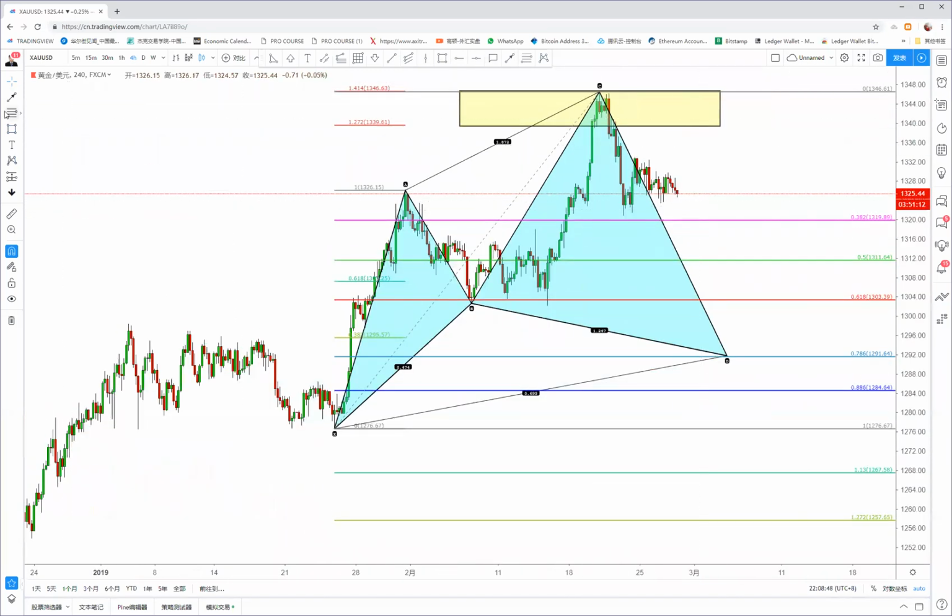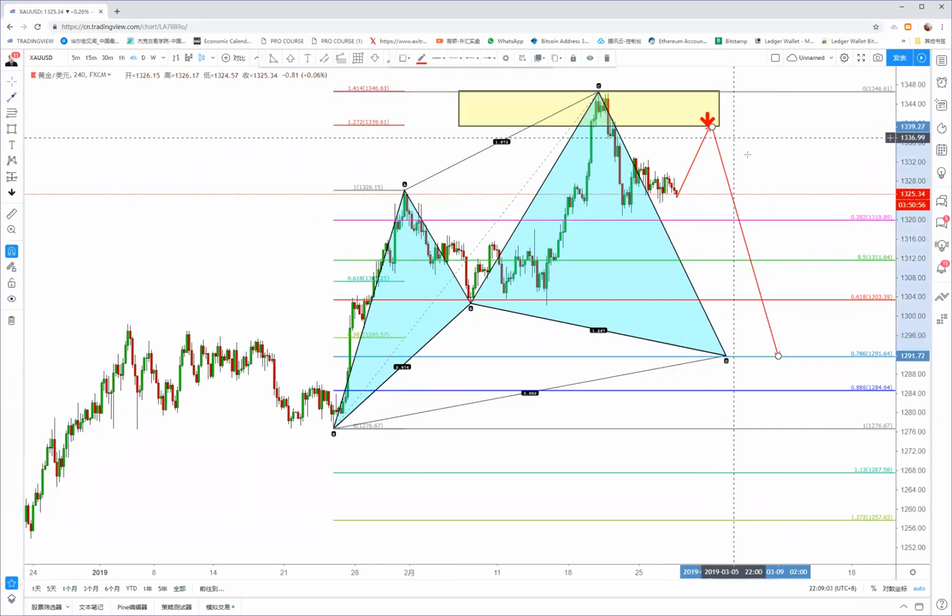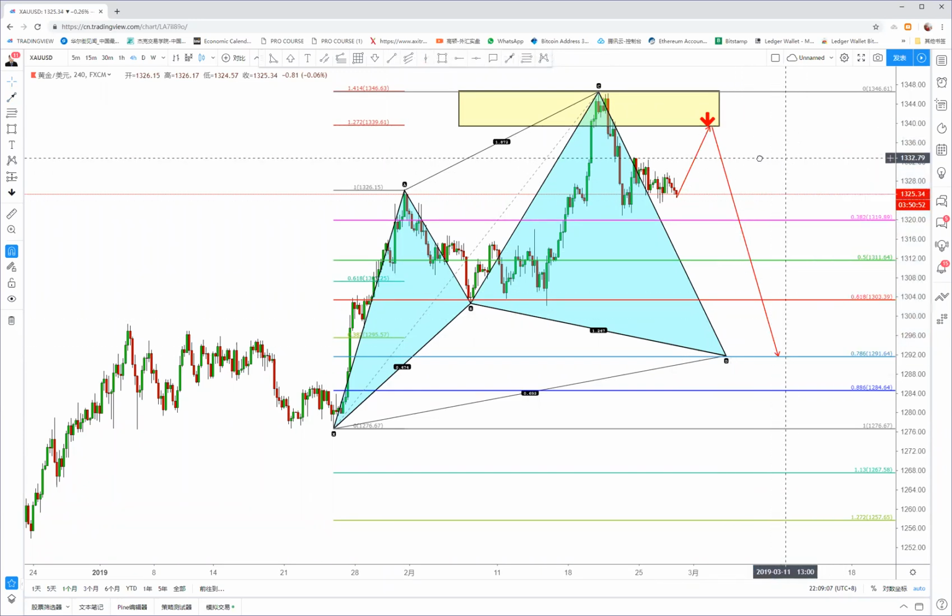that is 1291.964. So our strategy is we want to sell the high from here. We already took a buy from here, we buy first, and when the target was hit, we take a short, and then all the way we hit the entire fall from 1339 to 1291. That is about 400 pips. So that will be our long-term strategy for gold. Anyone have any questions?